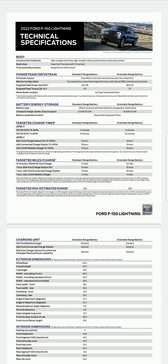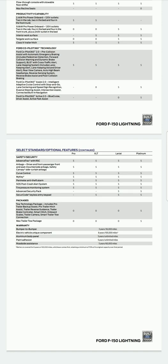Now, the signature lighting bar, I guess you could call it, across the front hood of the truck, that will not be available on the base Pro, but it will be standard on the XLT, Lariat, and Platinum. The signature tailgate lighting, now that's on the back of the truck. It will not be on the XLT, and of course it won't be on the Pro either, but it is standard on the Lariat and Platinum. So if you like the lighting on the front and back, you'll at least need to go with the Lariat trim.